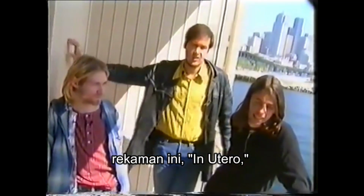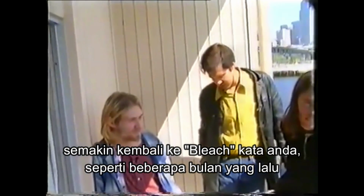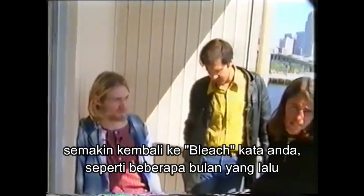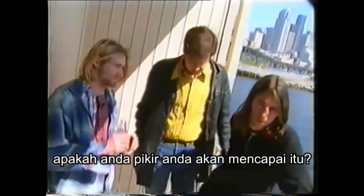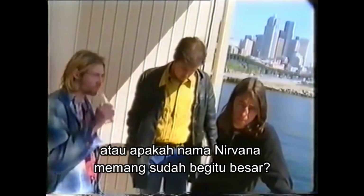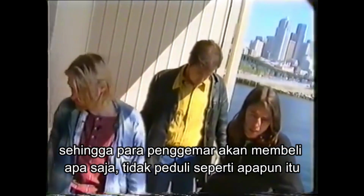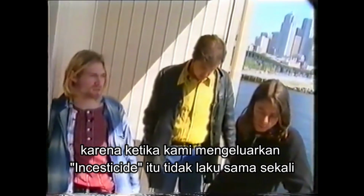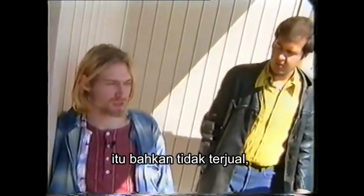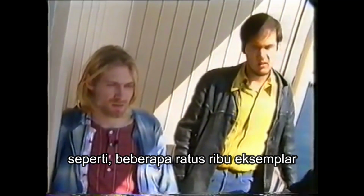This record, Nutra, is getting more back towards Bleach. And you said months ago that you want to get rid of some of the fans who just came from the pop side. Do you think you will achieve that? Or has the name Nirvana already gotten so big that the fans will buy everything, no matter what it is? I don't know. I don't think so, because when we put out Incesticide, it didn't sell very well at all. It didn't even sell a few 100,000 copies.